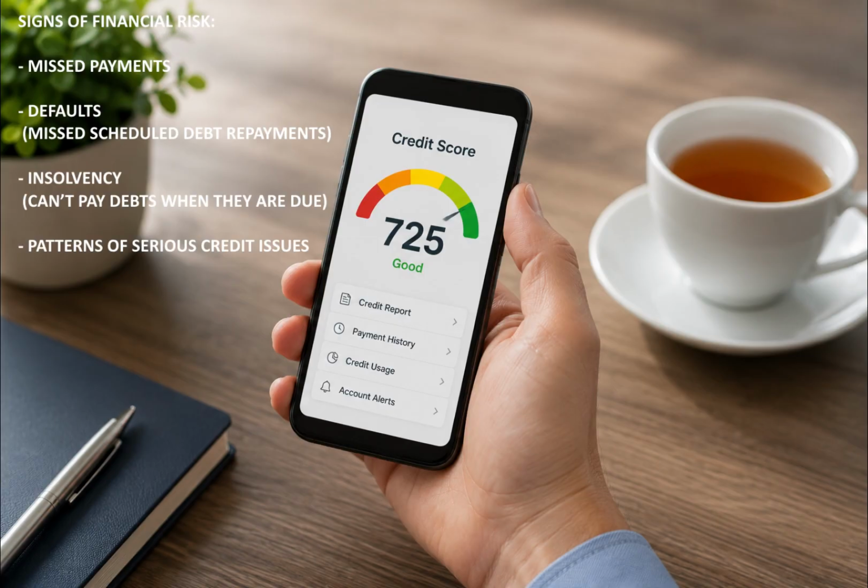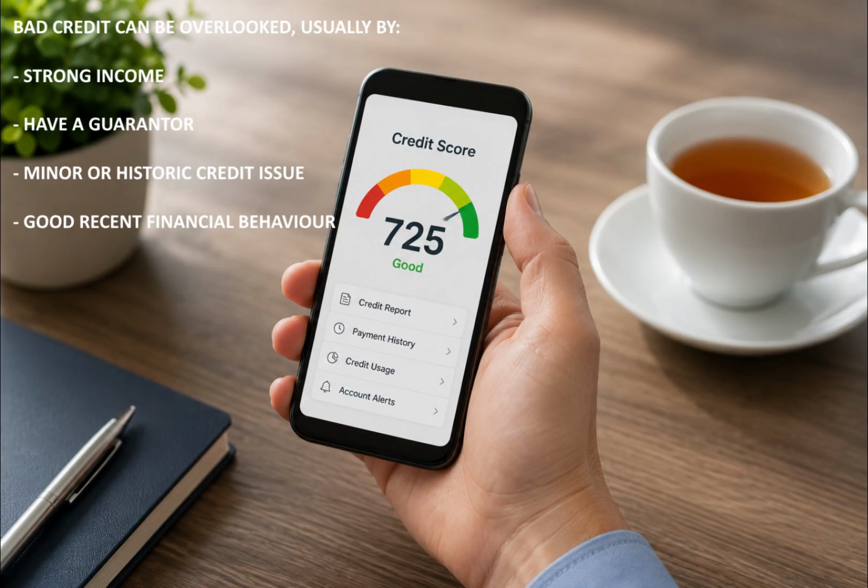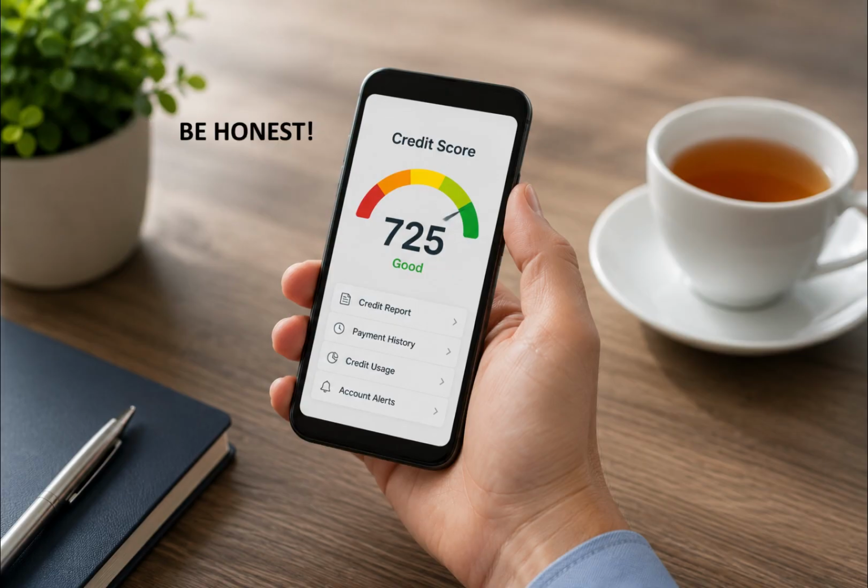Now, this is important, as a bad credit history doesn't automatically mean you can't rent, but some landlords will accept tenants with weaker credit if the income is strong, there's a guarantor in place, the issue was minor or historic, or you can show good recent financial behaviour. If you know your credit isn't perfect, it's usually better to be prepared than surprised, and be upfront from the get-go, as you don't want issues to come up later.